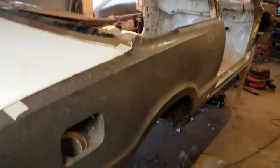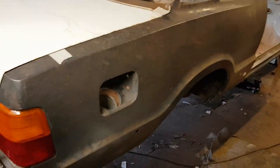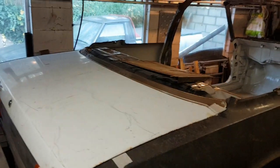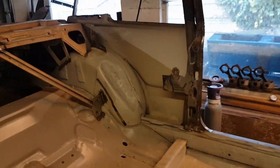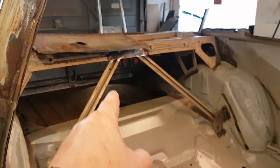Yes, but yeah, it's starting to look a bit more like a car. Yeah, one without a roof, obviously. No roof. But yeah, it's starting to look all right. It's getting there. I'm quite happy with the way it's all coming together anyway, which is good. Because I was a bit trepidatious, as they say, about this end. But yeah, it's getting there. It's all coming together.